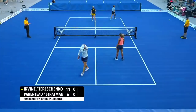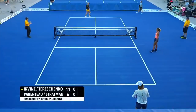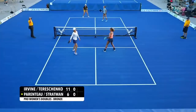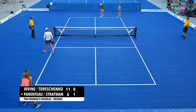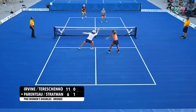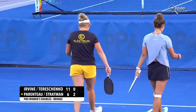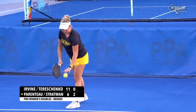And what a way to start game 2. There she is. Check it out on instant replay. Bang, right down the middle. Catherine Parenteau, powered by Pickleball Cocktail. 0-0-1. And a side out, 0-0 on the 1. That ball is going to land in. Heavy top spin. A lot of top. And we're now at 1-0 on the 1. And great hands and a little prolonged eye contact with 2 fist pumps on that one. 2-0-1. And we have 2-0 on the 1.